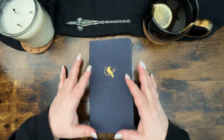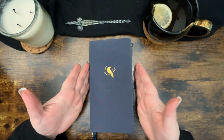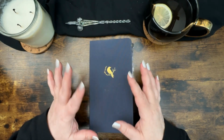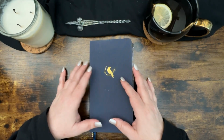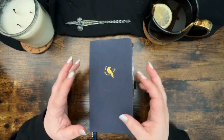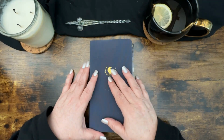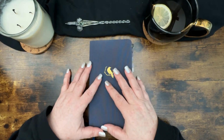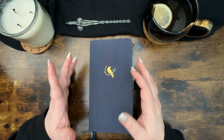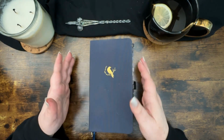My 2023 reading journey and journal was inspired by this journal. This is an Archer and Olive traveler size notebook. This was part of the Familiars line that came out in Halloween of 21, 22. We're not quite sure where it was. And the minute I saw it, I knew that I wanted this journal as my reading journal, and I knew that I was going to be reading some Edgar Allan Poe through the course of 2023. It was an instantaneous decision. I bought it. I knew that's what was going to happen.